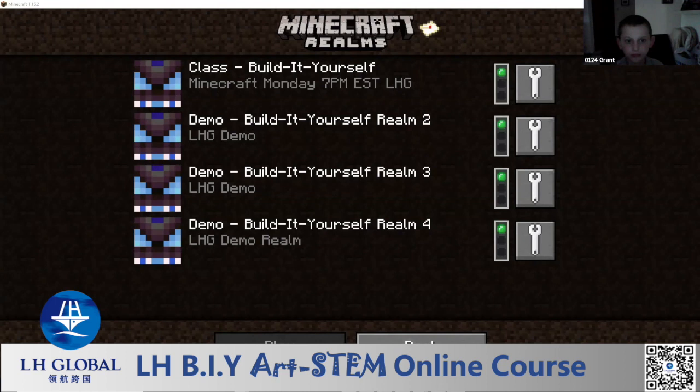Would it be helpful if I show the process of how to get Minecraft Java Edition? Yes. Okay, all right, let's do that. For someone that doesn't have the Java Edition, like Bedrock, the one on the phone.